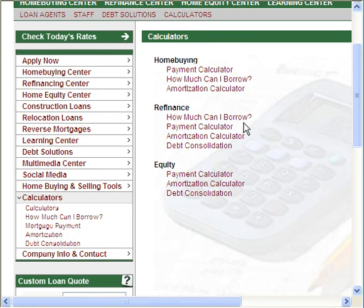And then if you're just looking to buy a home and you do not have a mortgage currently, there's a couple great tools here. How much can I borrow? And then the payment calculator. Both will estimate how much your payments could be for specific loan amounts and specific interest rates.